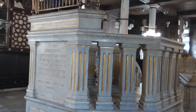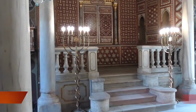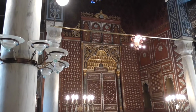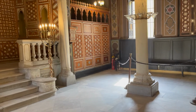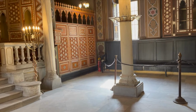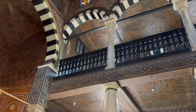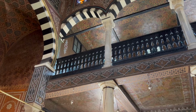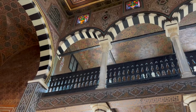The Bima. They say no photos, no video, but if you tip them, just shoot all you want. There was always a ladies' section, either behind the men or on the separate side of the synagogue, or relegated to the upstairs, just like the Muslims do in different places. Just like the Muslims.